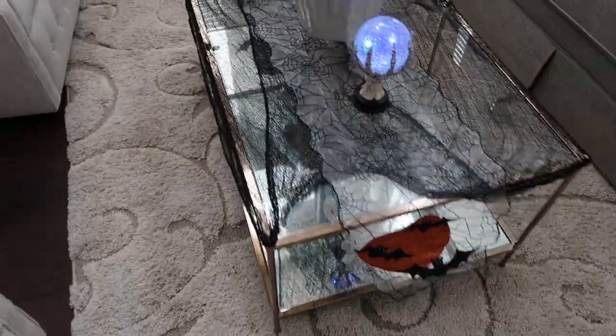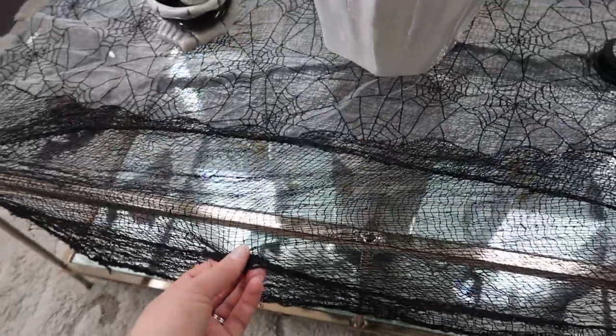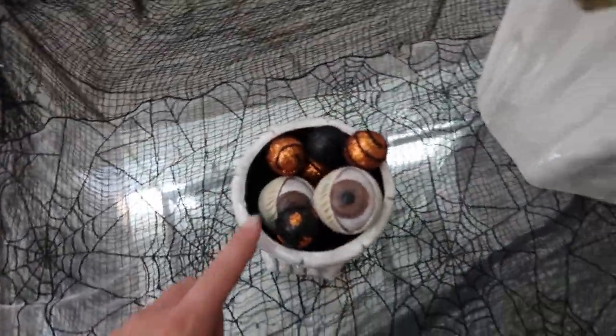And I have a little runner on there. And this is the, what is this stuff called? I can't think of it, but this is what I'm gonna be putting on the mantle too. And then I have my little eyeballs in here.